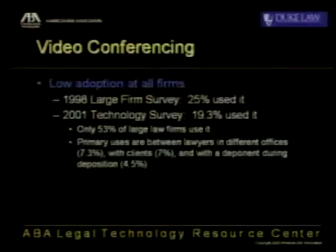Just a word about video conferencing, because it gets a lot of hype. People think it's a great technology. It's not being adopted by law firms. It probably will not be adopted by law firms to any great extent. Only about half of the large law firms are using it at all. Most of the attorneys in the country are not using it at all. And we've actually seen a decrease in the last 2 years in use of video conferencing. It's still too expensive. And there's still the whole issue of, if I'm doing video conferencing with someone, am I really supporting the client relationship in the way I want to?